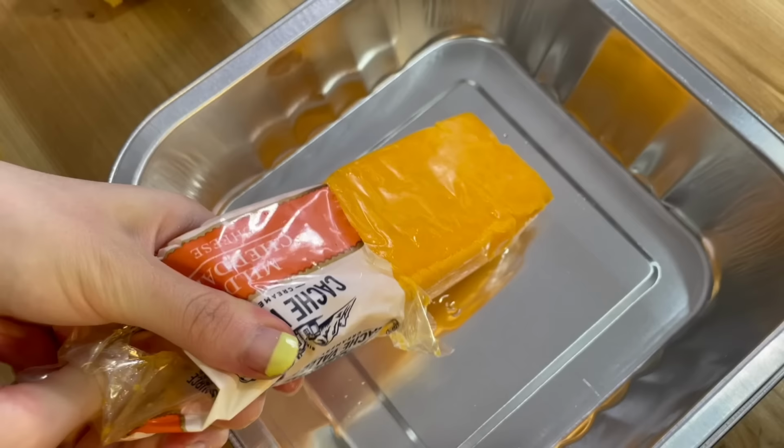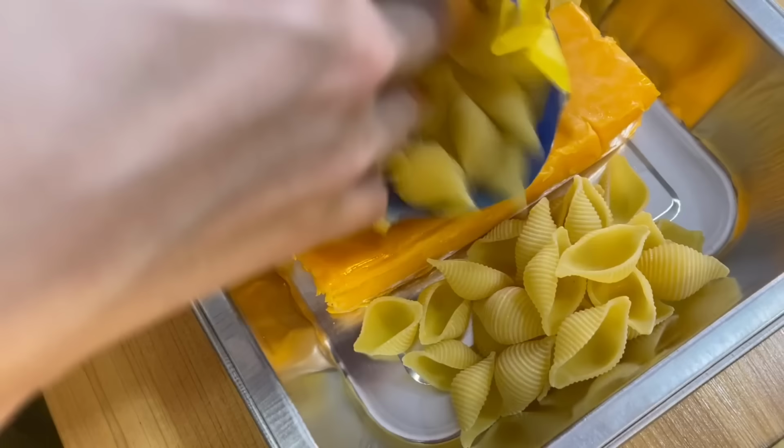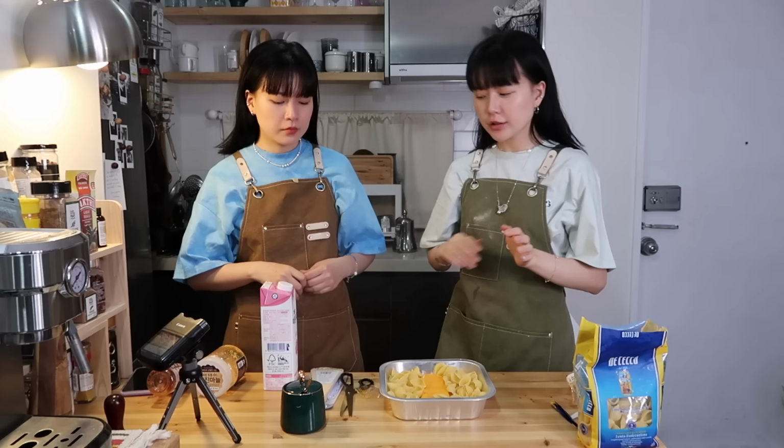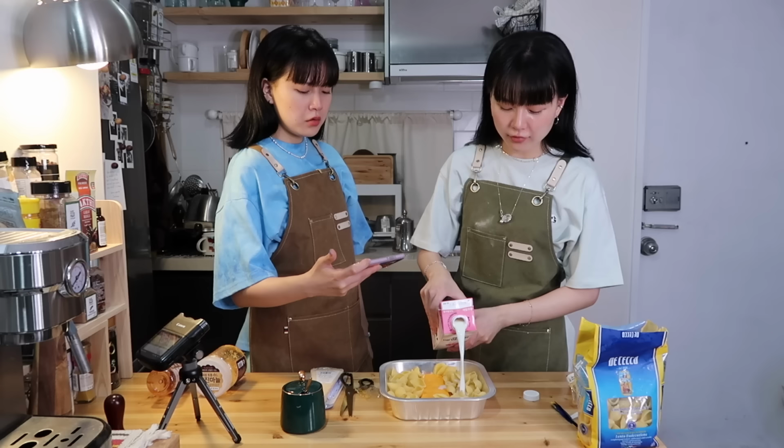She put it in the middle like that. Whoa. This is literally just eating cheese. And then you put the shells all around. More, more. So basically she said to put 6 cups of milk, but I think that's for her. So I think you just need to put enough milk that all the shells are covered.